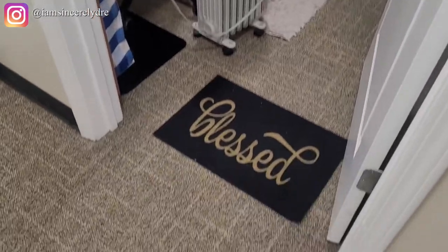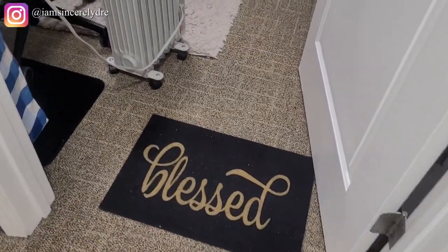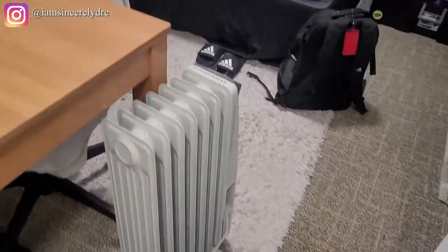So this is the room. As soon as you walk into the room, I have a little mat right here. It just says blessed because I'm blessed and highly favored. You already know what it is.